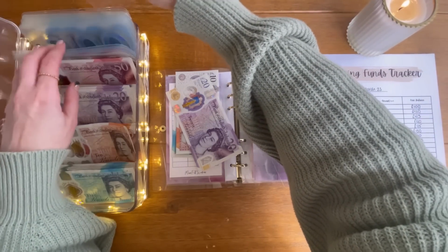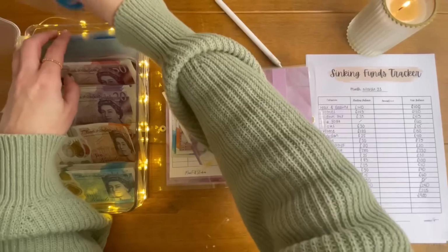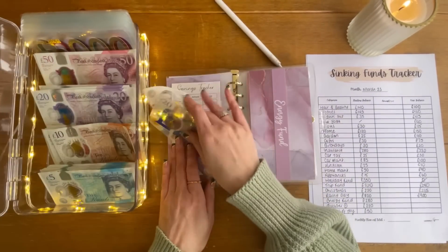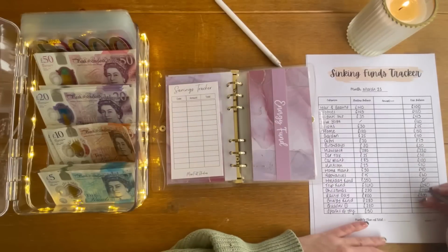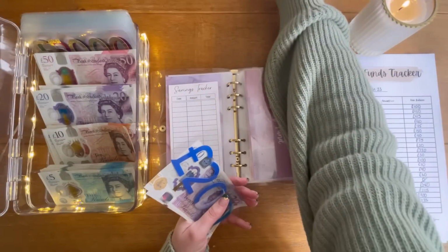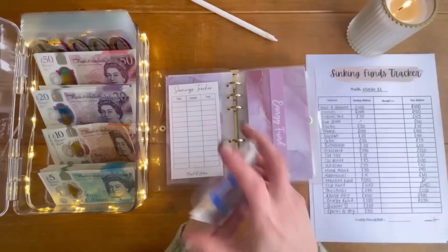And I've got no idea what I'm taking to the bank. Was it 50? I think it was. I don't know. 200, yeah. So energy has 200 in the bank, 20, 35. And I think it was 50 to the bank, but I'll check when I'm editing because I can't remember. Right.